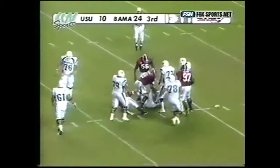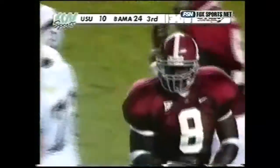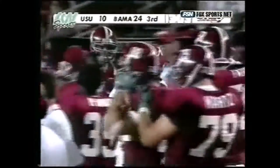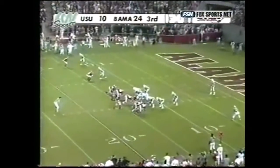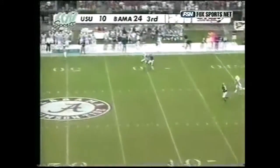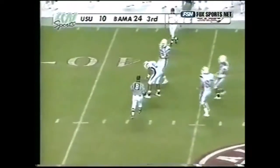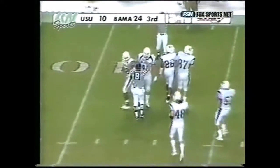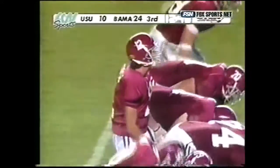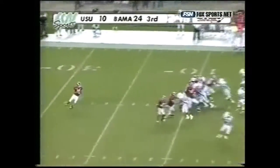Pressured and sacked as flags fly. Freddie Roach drops Travis Cox. I would imagine Coach Kynes had a few words for his defense in the locker room, and they have responded so far. The running low punt by Chait, a great roll, down at the 42-yard line. 44-yard punt that time by Chait. No return. And Alabama has it on offense for the first time in the half.